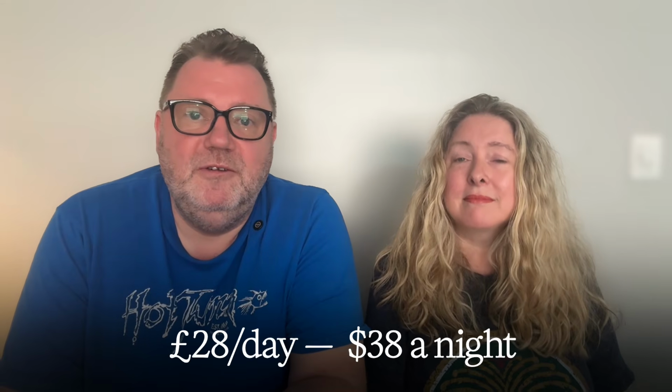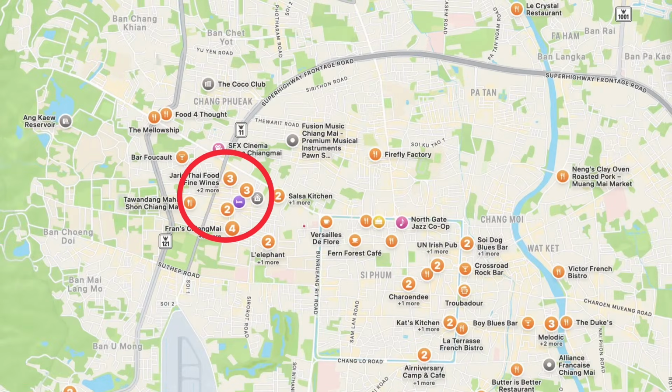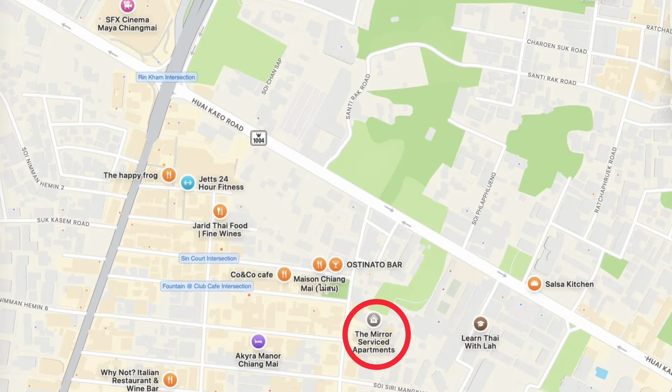So $38 per night. That is pretty good for us, considering we were right in the heart of Nimman, which is our favorite area in Chiang Mai. It's quite trendy. It's got all the restaurants, all the bars that we love. It's fairly walkable. And once you've been to the old town, from our perspective, and you've seen all the temples, we don't feel the need to walk there every single time. So this is our favorite area, favorite apartment.